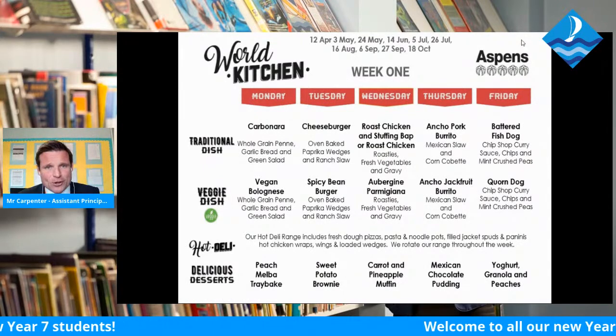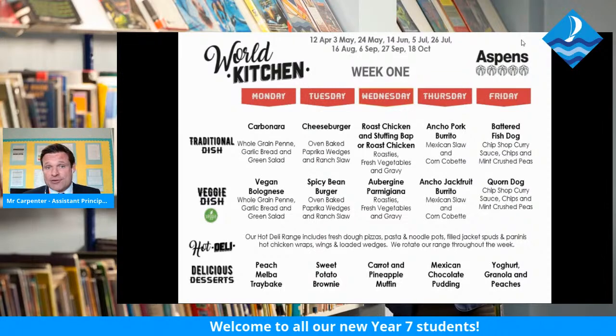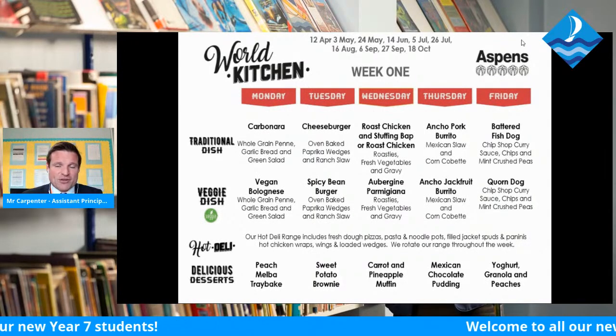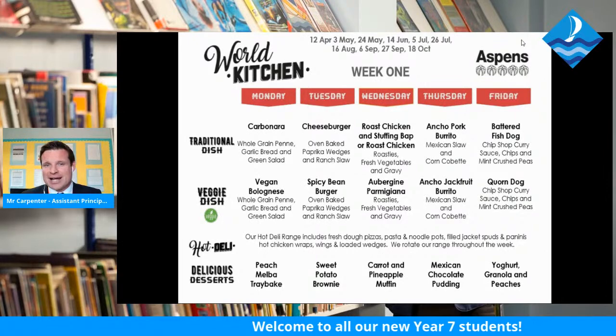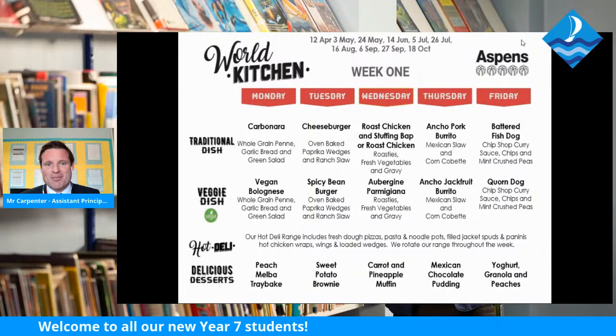And this is just a typical menu. So you can see that we obviously every day have a vegetarian dish, but also Friday is predominantly our fish and chip day. And then the rest of the week, we tend to roll on a 3-week rotating program. So you can look in advance and think, well, I'll tell you what, I do like my carbonara, so I'm definitely going to be having the carbonara on the Monday.